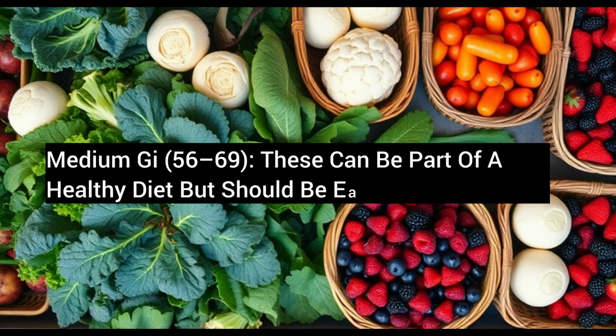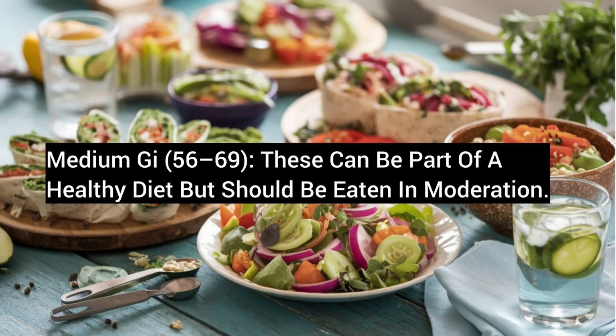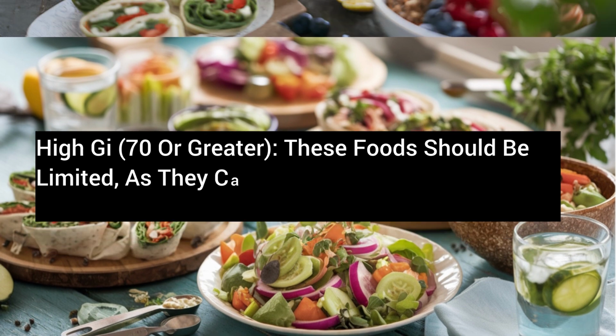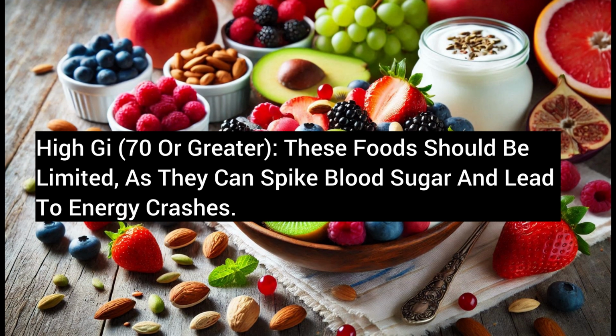Medium GI, 56 to 69. These can be part of a healthy diet but should be eaten in moderation. High GI, 70 or greater. These foods should be limited, as they can spike blood sugar and lead to energy crashes.